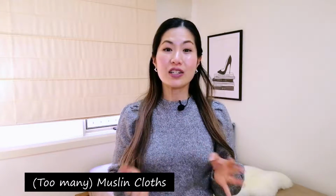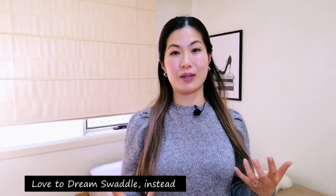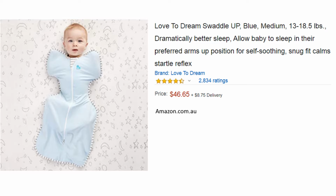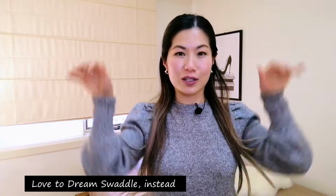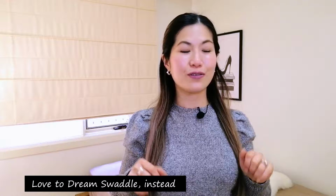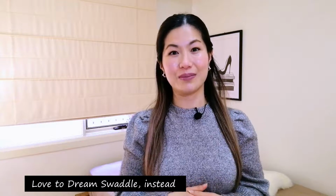Eventually, I discovered the Love to Dream Swaddle sleep bag, and that's a sleep bag where the baby's completely zipped up and their arms are then secured next to their head. And because her arms were fixed in that position, her startle response was suppressed, and therefore her sleep did last a little bit longer. So the next item that I would not get is a baby nail clipper.